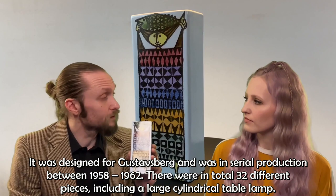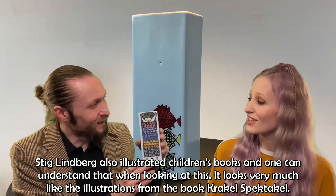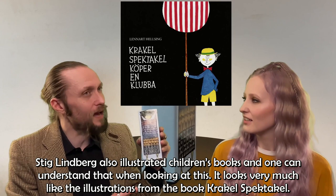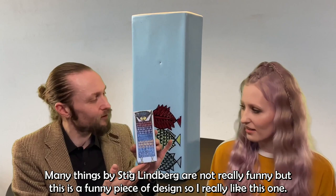Stig Lindberg was also illustrating children's books, and one can understand that when looking at this. It looks very much like the books about a guy called Krakel Spektakel. In Sweden, we know who he is. But I do like Carnival. Many things by Stig Lindberg are perhaps a bit... I mean, they're not really funny, but this is a funny piece of design. So I really like this one.